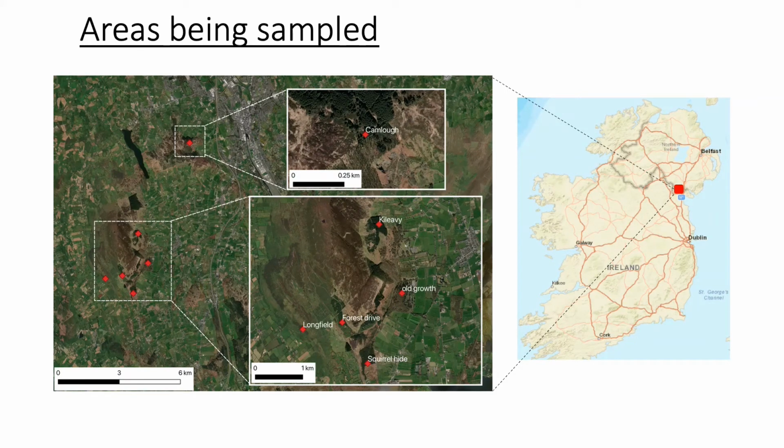So I have sampled at a few sites around Slieve Gullion, and I'm just going to show you a few of them here. I mainly focused around Slieve Gullion itself. So I have a site here called Clevey Old Growth, which is what I've named an area just above the playground and the forest drive. Longfield Squirrel Hide, which is down near the gun club for anyone who's familiar with the area, and a site just down along the forest drive as well.